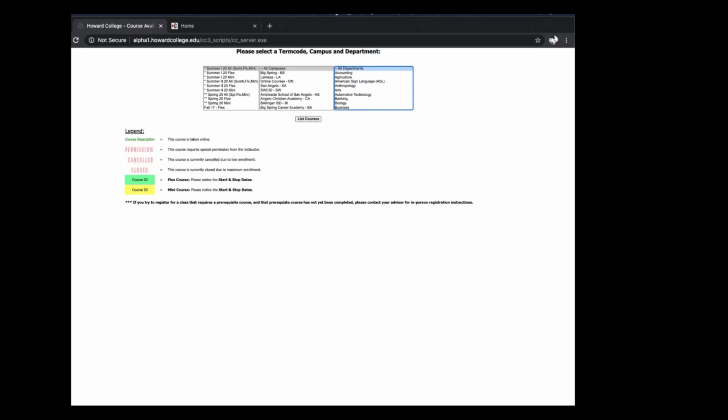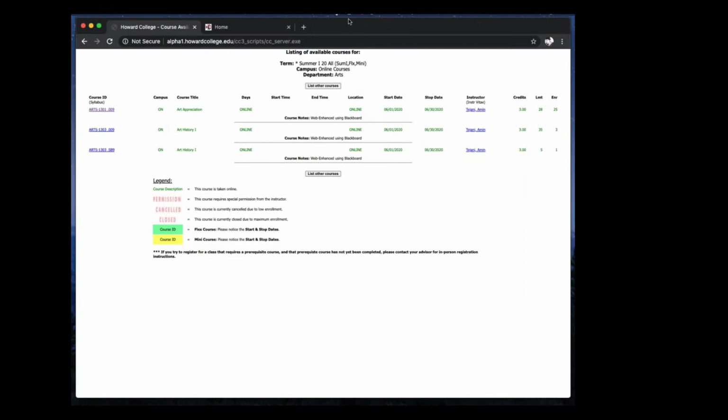Right now, if you look in this first column, you'll see it has all the different semesters. I'm going to look at summer one, and I'm going to look at online classes. And to make it faster, I'm just going to choose art classes. You can do all departments, but it takes a lot longer for the list to pull up. So I'm just doing this one. Let's say, for instance, we were wanting to take an art appreciation class. Here you can see that there are three classes that were offered in summer one. You see here the date that it starts, 6-1 and ends at 6-30.